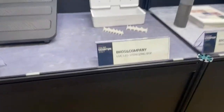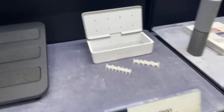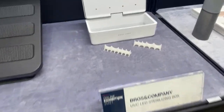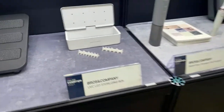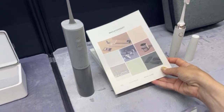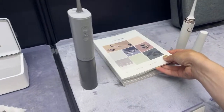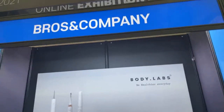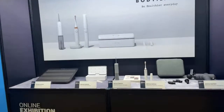And then finally, this is a sterilizing box. So if you wear retainers or if you want to sterilize your toothbrush, you can just pop it in there and sterilize it. Bros and Company, very neat. They have tons of different devices. Oh, they have air fryers. Once again, Bros and Company. I really like their aesthetic, by the way.